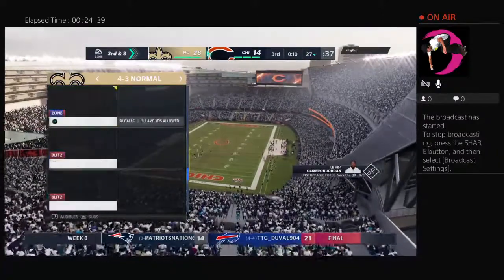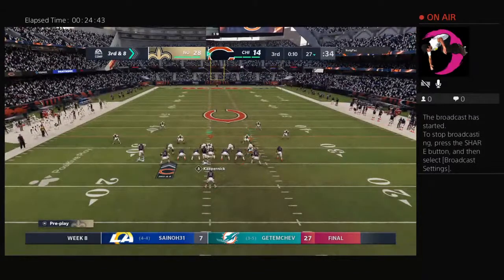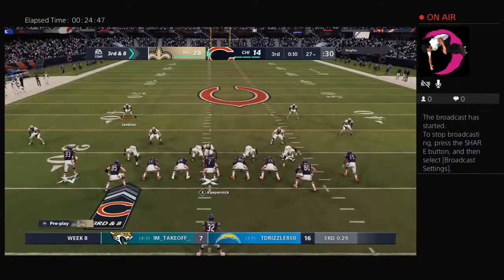Wait, they'll say no. No interception. He did not keep the feet in bounds, apparently. So that's just going to be an incompletion. 56, the mark, boy, 56. Check, 56.